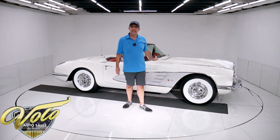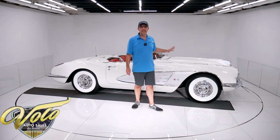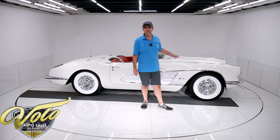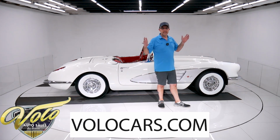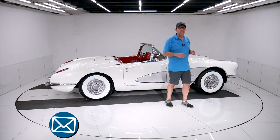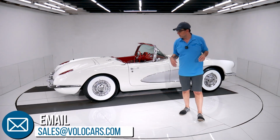One more thing I forgot to mention, this is one of the last Corvettes built in 1960. The build date was August 30th, 1960. So it's definitely one of the last days they were making these cars, for whatever that's worth.